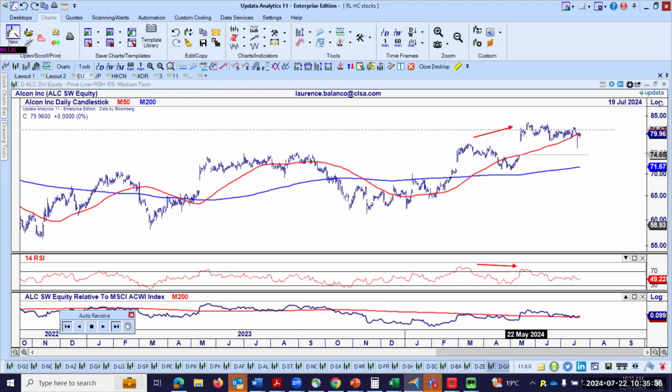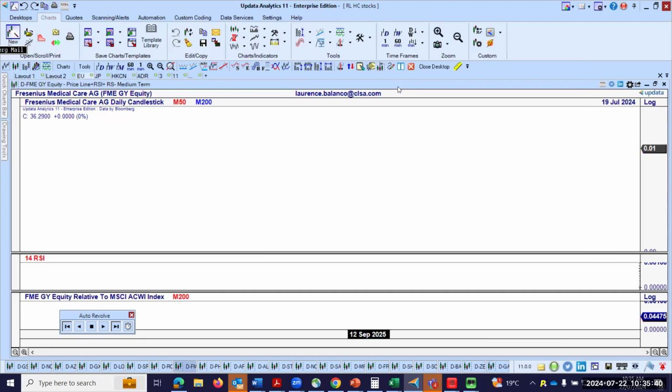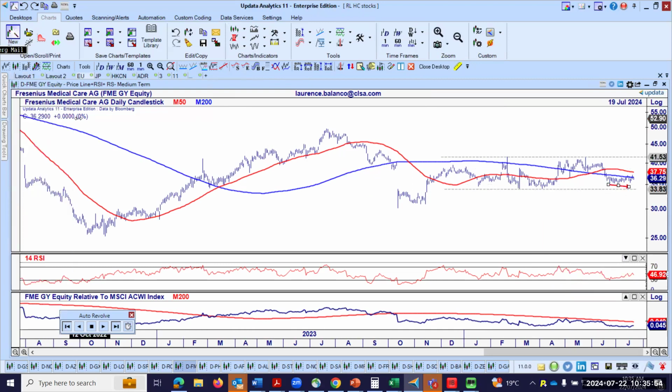And FME. So we're still just dealing with this range, right? Towards the bottom end of the range. There's a small divergence. It's reacting on good news, on bad news. It does look like downside's limited in that you've got 33, 34 support and slowing downside momentum. Yes, I realized that. Okay, there's nothing to do there.